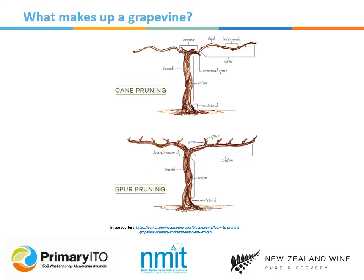Below that, on the bottom image, we have a spur prune vine. The only difference here is that we have permanent arms which grow on the wires. And with these permanent arms, we have spurs which are positioned along these permanent arms. And with those, we have two node spurs which are located on these arms. And you can see those spaced along evenly, hopefully along the permanent arms.